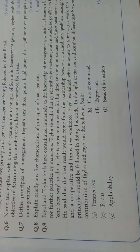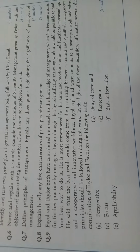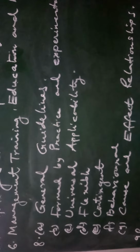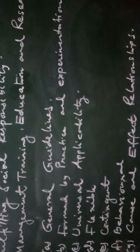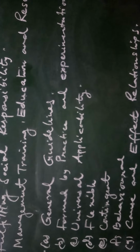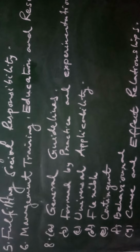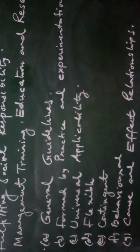Question number 8, explain briefly any 5 characteristics of the principles of management. It means we have to explain 5 features of the principles of management. We have to write about: number 1, general guidelines; number 2, formed by practice and experimentation; number 3, universal applicability; number 4, flexible, contingent, behavioral, cause and effect relationship. Here we have 7, and out of these 7 we have to explain any 5 features.